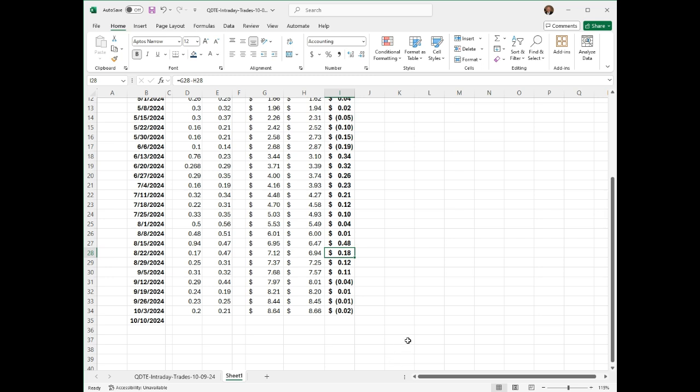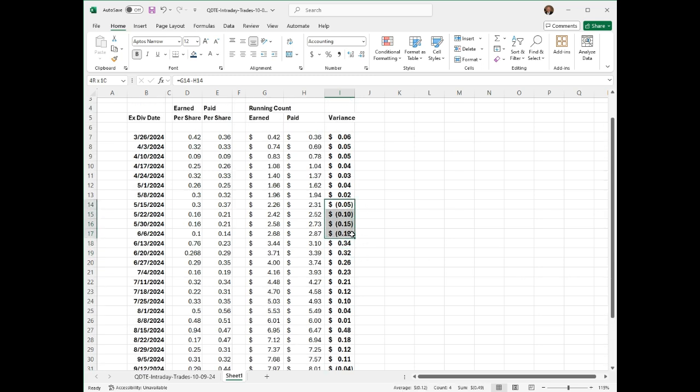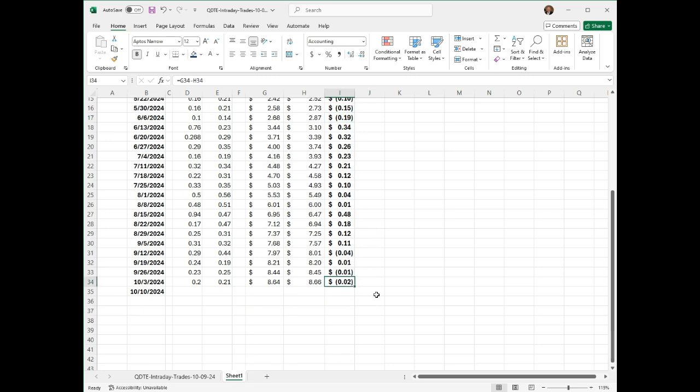So present week excluded, which is today's the ex-dividend date for QDTE, XDTE, and RDTE. This would show that they've overpaid by a couple of cents, which, it looks like at the peak, maybe they had overpaid by about 19 cents. Okay. This is just based on the options earnings.